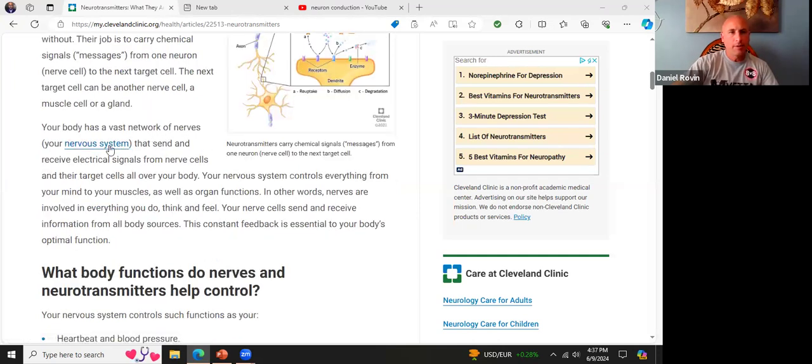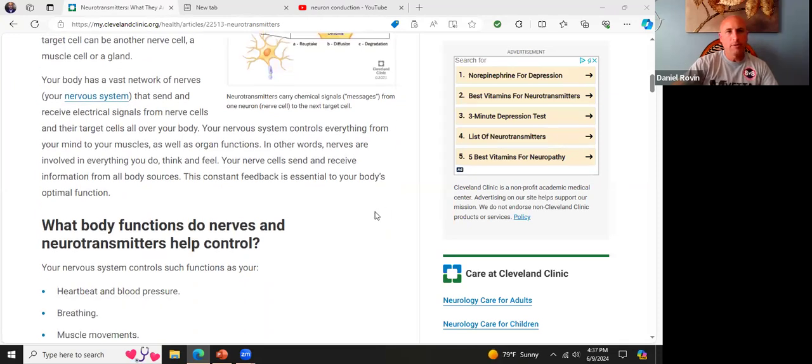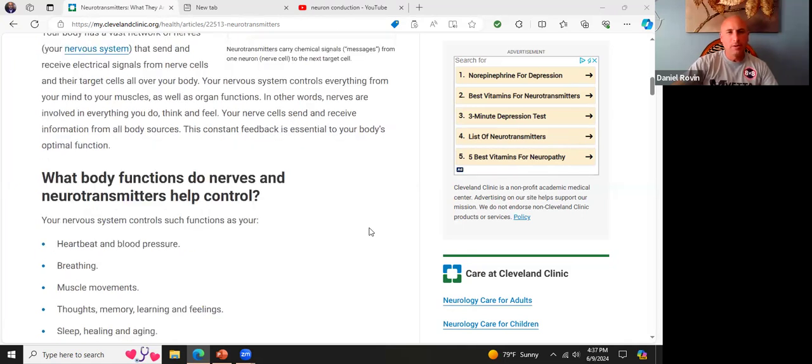Your body has a vast network of nerves that send and receive electrical signals from nerve cells and their target cells all over your body. Your nervous system controls everything from your mind to your muscles, as well as organ functions. In other words, nerves are involved in everything you do, think, and feel. Your nerve cells, your neurons, send and receive information from all body sources. This constant feedback is essential to your body's optimal function.